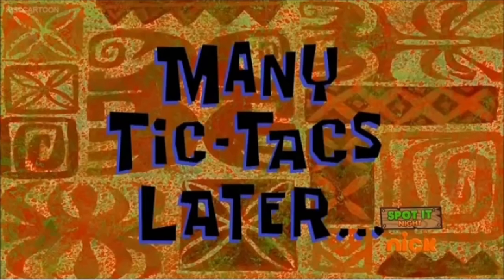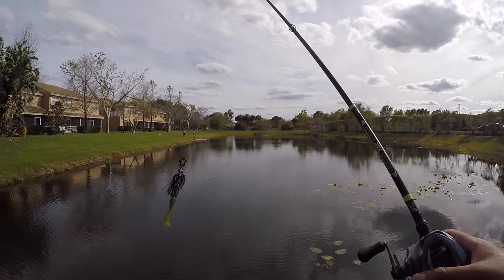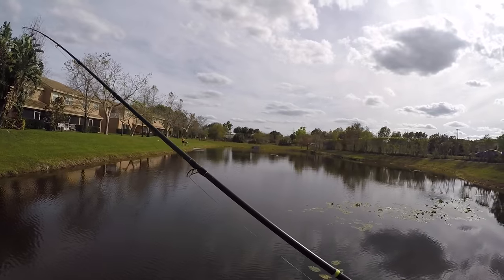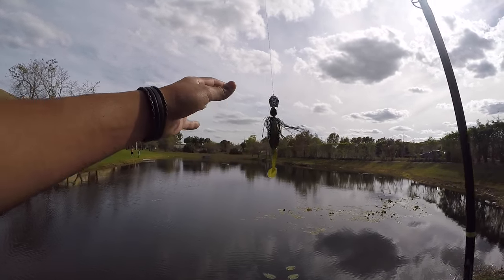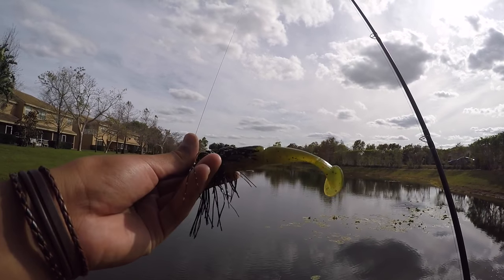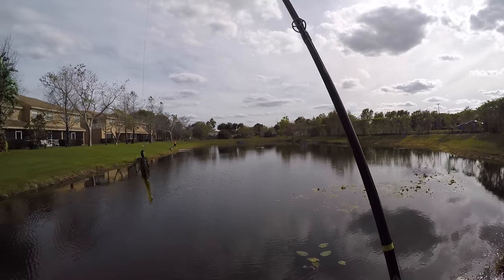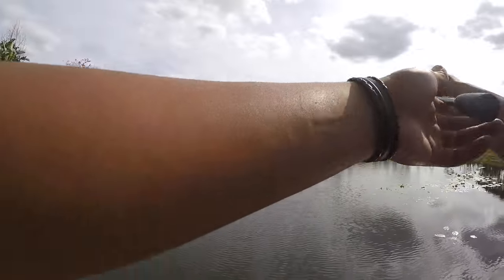Many tic-tacs later. All right, it's the next day, back at the same spot. I didn't want to give up last night. I ran out of daylight, but I got plenty of it now. I am back. I have a chatter frog with a watermelon with red flake Big Easy. So we're gonna see what we can do with this. I've actually already caught one fish on here, and my camera wasn't on, but we are here and we're going to try and pull out a few more fish.